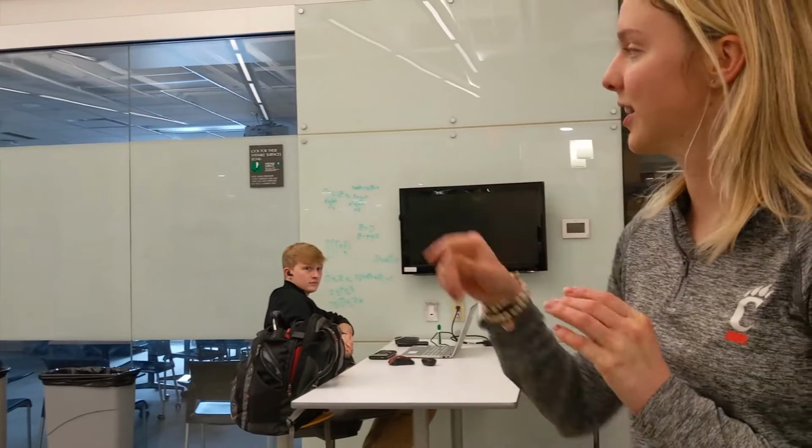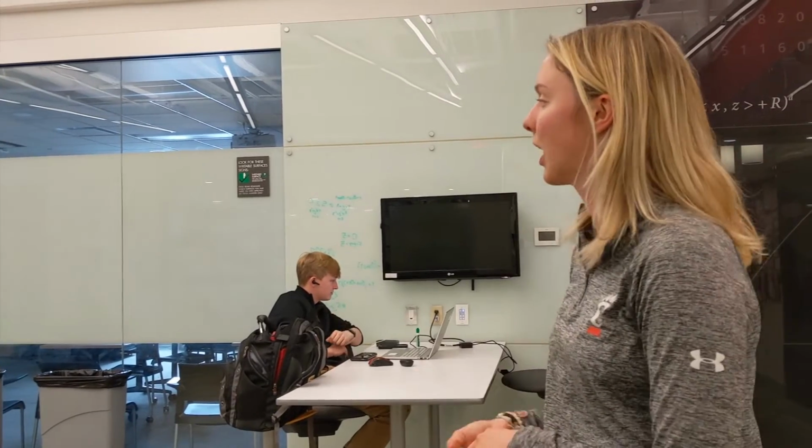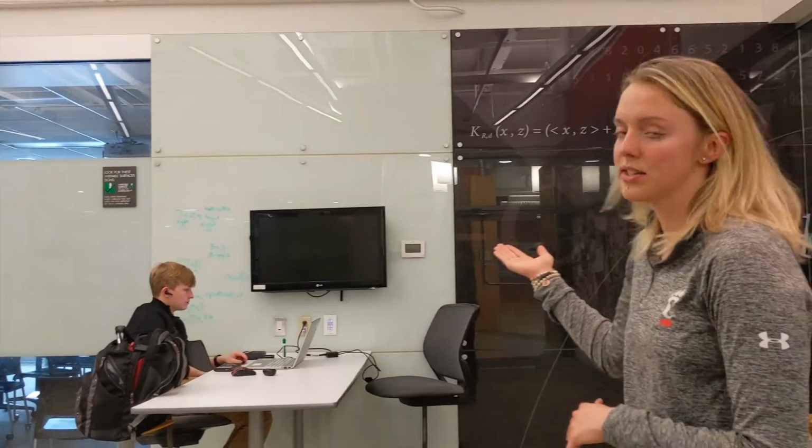Something to point out in here, along the walls, anything that has a green check mark on it means you can write on it with an expo marker. So this is, again, great for teamwork when you want to come up and really pound out some maybe long problems up on the board with a group. We also have the TVs here, so you can project your laptop screen in front of your team and you can go through the code together.